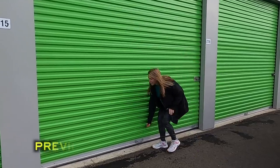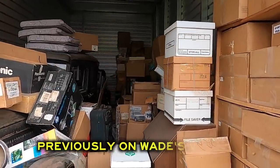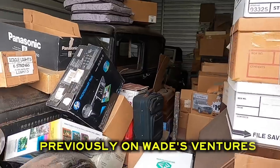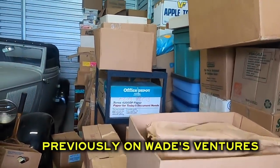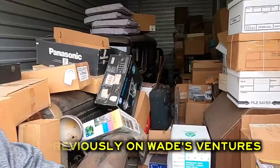All right, let's do this. This thing is packed full of collectibles, guys. This is an old storage unit and two Model Ts. Wow, this is once in a lifetime, guys. This is such a great buy. We purchased four storage units. So buckle up, guys, because we've got about 2 months worth of videos for all four storage units.